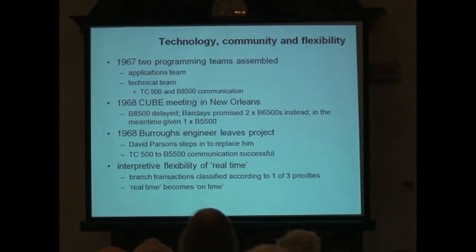An engineer tells a Barclays programmer that this order is not going to be fulfilled on time. It gets worse because then the lead Burroughs engineer leaves the project. So the person with the most experience of getting the TC500s and the main computer to talk together leaves. So David steps up to take over from his position and gets the TC500s and the B5500s talking successfully together. At that point, this real-time idea of everything being completed within 3 seconds has to be modified. They suddenly realise it's not going to be possible to do everything within 3 seconds.